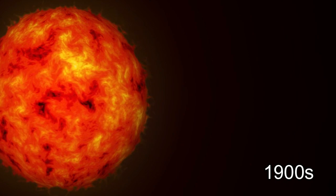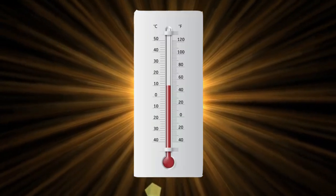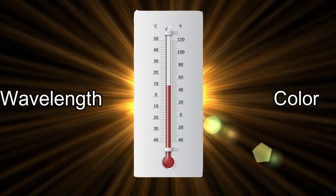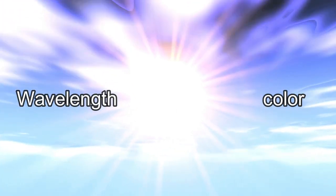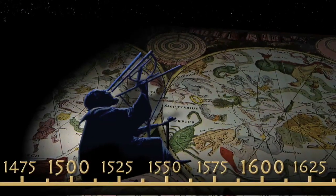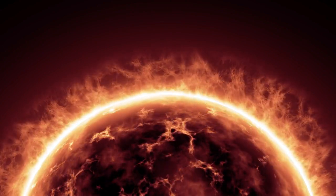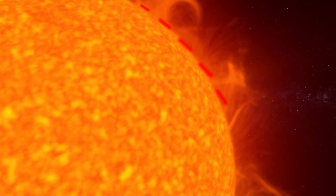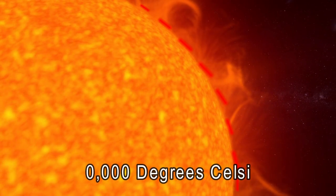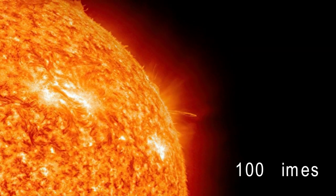In the early 1900s, scientists made a curious discovery while studying the Sun. They measured the Sun's heat by analyzing the wavelength and color of the light emitted by the Sun using spectrographs. You can observe that there is a direct connection between the color of light and its wavelength with respect to temperature. The result that puzzled scientists and remains a mystery to this day was this: the surface temperature of the Sun is about 5,500 degrees Celsius, whereas its outermost atmospheric layer, the corona, has an astonishingly higher temperature of more than 500,000 degrees Celsius. That's at least 100 times hotter than the Sun's surface.